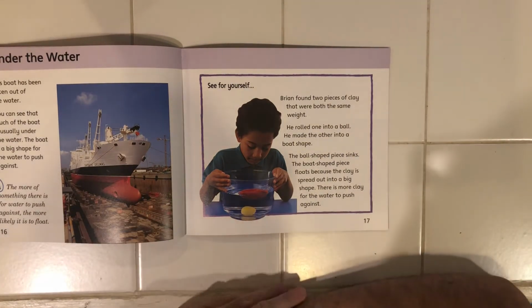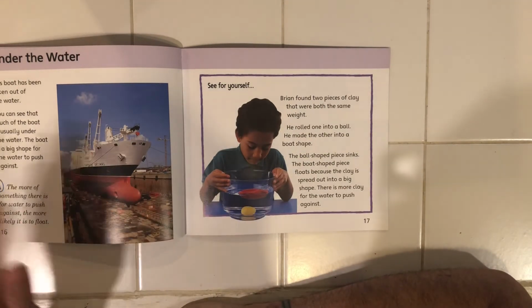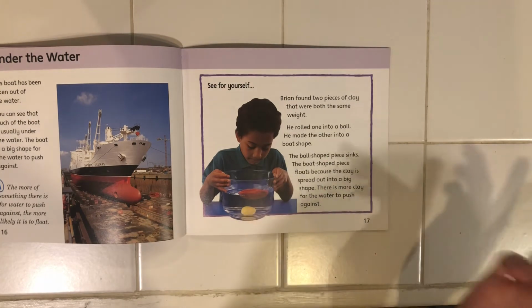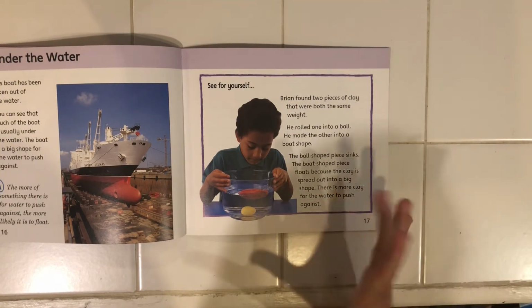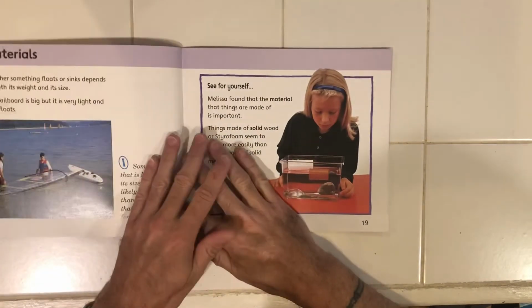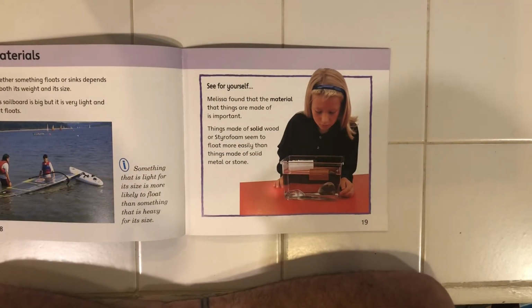So, Brian here found 2 pieces of clay that were both the same weight. So he rolled one into a ball, and he made the other into a boat shape. The ball-shaped piece sinks. The boat-shaped piece floats because the clay is spread out into a big shape. There's more clay for the water to push against. So materials also make a big part.